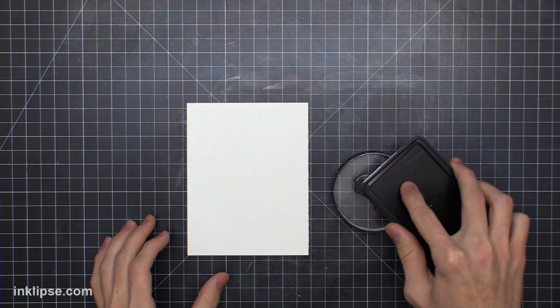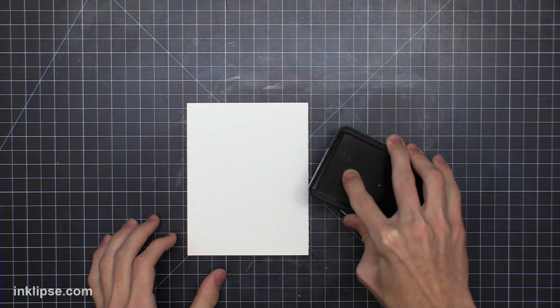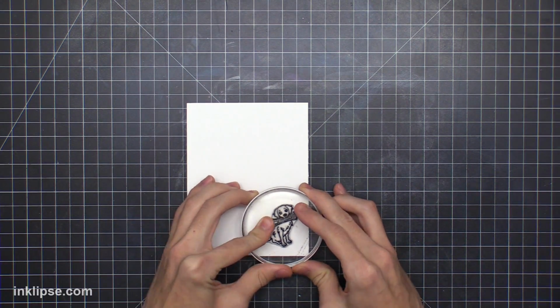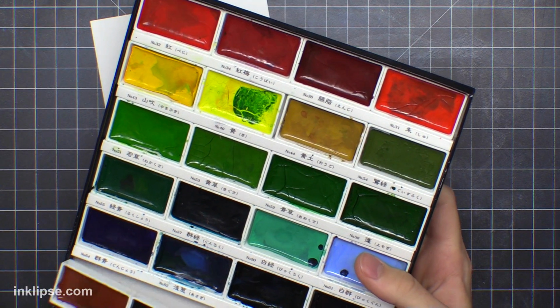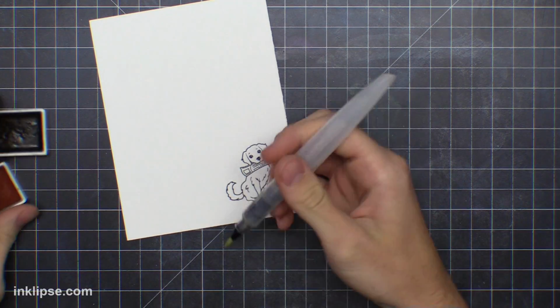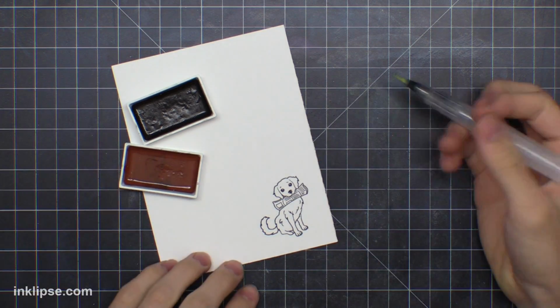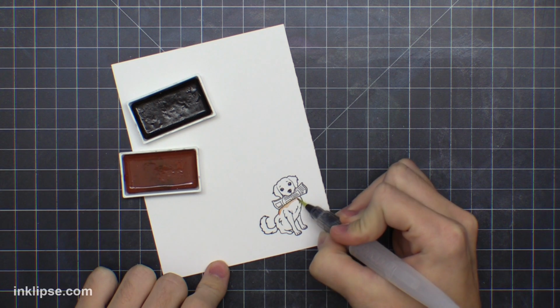So I'll stamp the little dog down onto some watercolor cardstock using some Hero Arts black ink. So this is a waterproof ink and it won't bleed when we watercolor it in, which is really nice. So I'm going to pull out my Gansai Tambi watercolors. I haven't used these in a long time, but you can see they're pretty well loved. It was one of my first sets of watercolor. So I'm going to pull in these two brown colors here, a lighter chocolate brown and then a little bit of a darker brown here too.